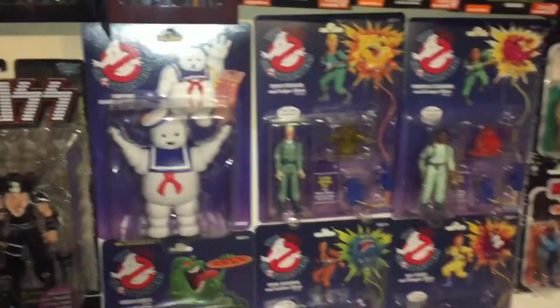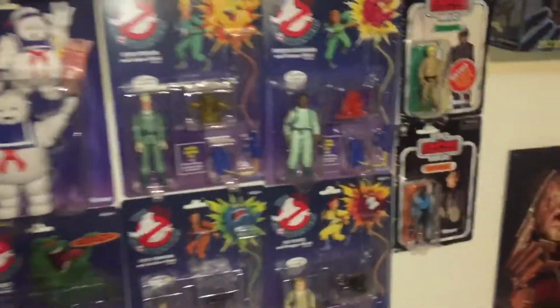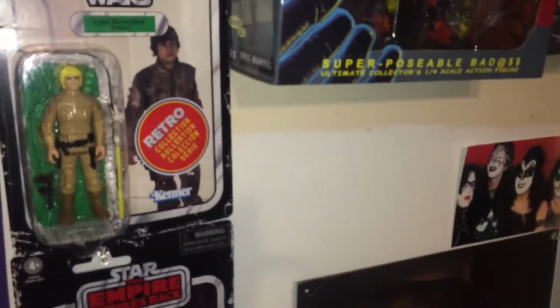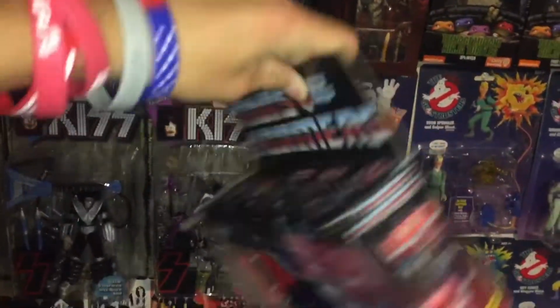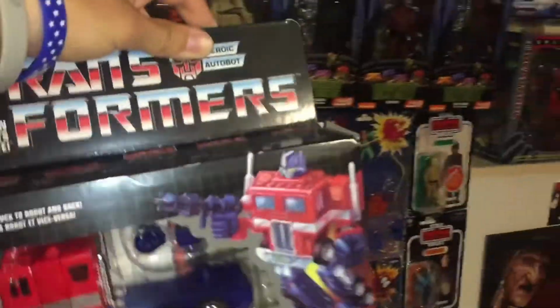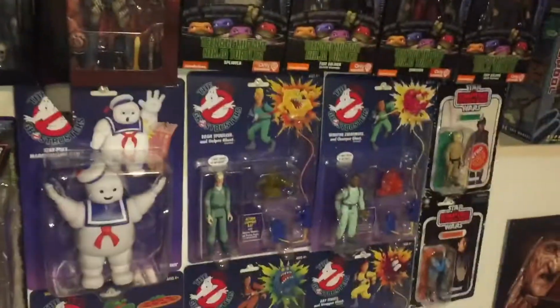And then here I finally found a place to stick the Ghostbusters. And same thing with the retro collection. I moved the sticker off of that. And right there was the Optimus Prime figure, but he doesn't have a hook, so it fell because I taped it. But still, I would like to have a wall of retro. Clearly, I wish the Ninja Turtles were over here.